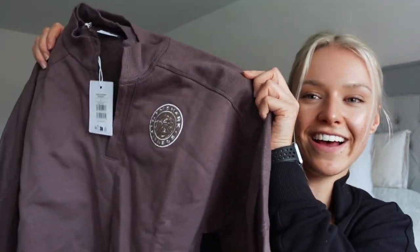I love the color. That's also the reason why I got it, because I love anything neutral, like browns. I'm very much in my browns era, browns and blacks. This honestly feels like I've got a rugby polo neck on. Is it a polo neck? Yeah, you know what, guys, what I mean. It feels like that.